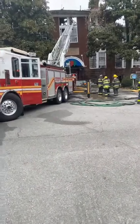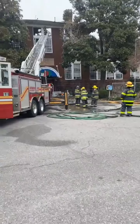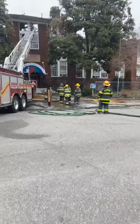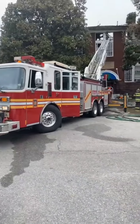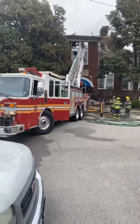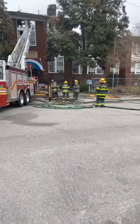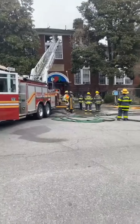However, sites like this might become normal over the next few days. They're going to continually have fire watches throughout the day. And periodically we'll be checking up on this building to make sure that we're not going to see any more activity as far as the fire is concerned.